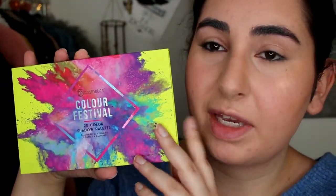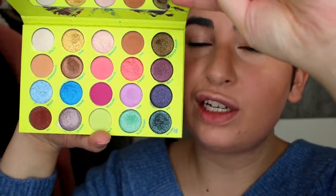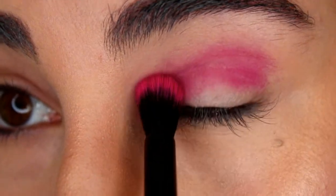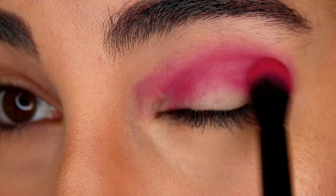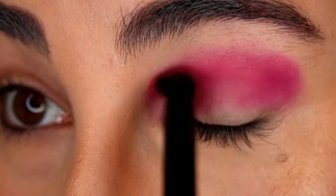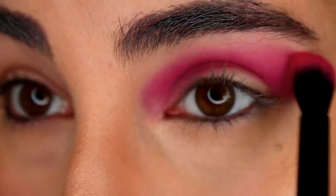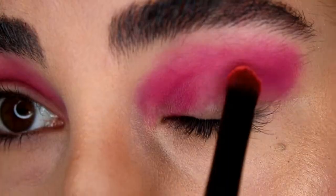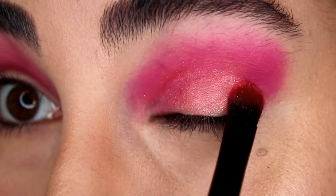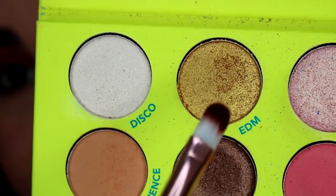Once I'm done with the face makeup, I'm using the BH Cosmetics Color Festival palette, and this is what it looks like. So I'm going to create such a colorful look with this. I'm starting with this shade right here. Next I'm using this shade right here, which is called Candy. Underneath my eyes I'm using this goldish shade right here.